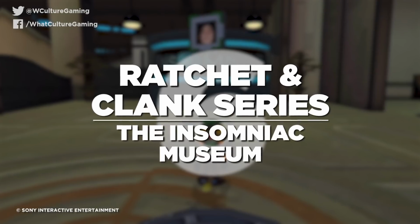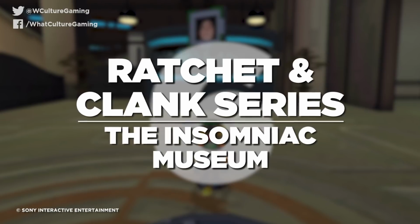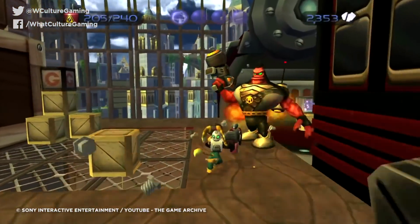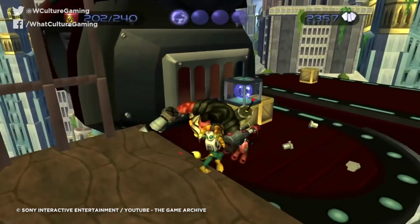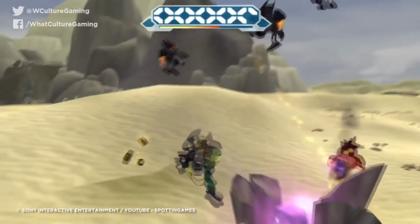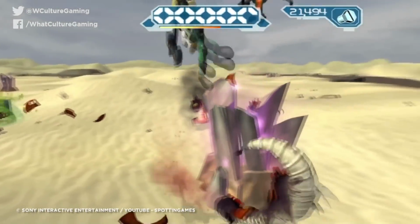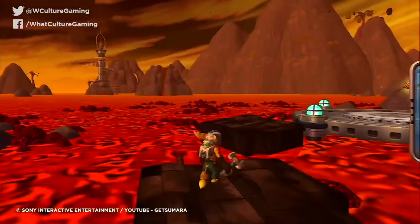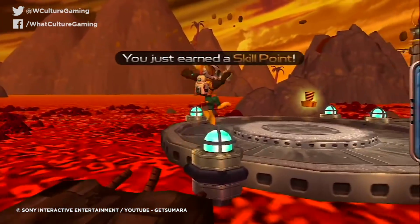Number 6. Ratchet & Clank series, the Insomniac Museum. Insomniac Games' longest running series has offered awesome platforming from the PlayStation 2 right up to the PlayStation 5. By offering accessibility for all ages and maintaining its winning formula, the series has mostly maintained its high critical reception. Typically in these games, you'll be running around the many planets and making your way towards some MacGuffin or another.